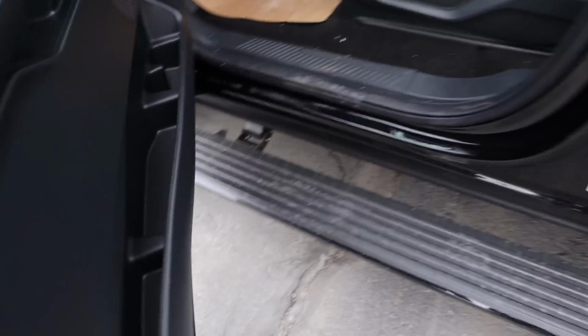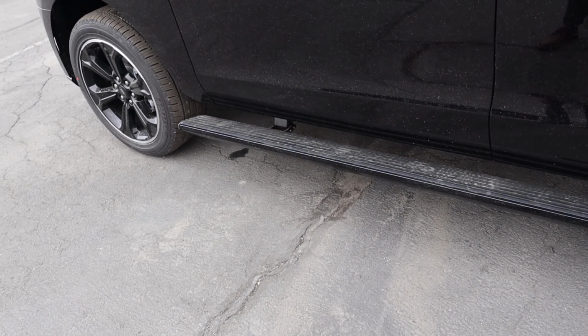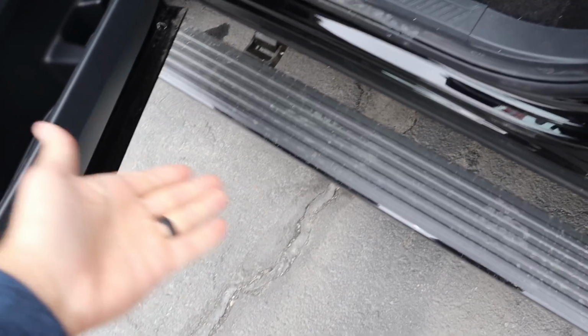And if you want to see how that kind of pops in and out, so just wait a second. And notice how they're painted there at the bottom, so then they fit with the bodywork. That's actually nice attention to detail. So you don't even notice that it has side steps till you open the door.